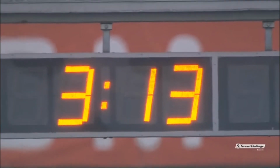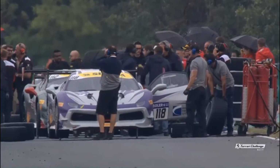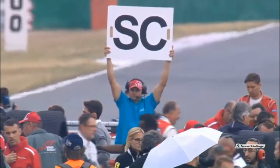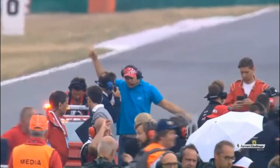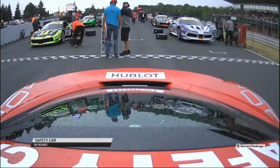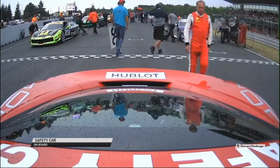We're about 3 minutes away then from the start of the race, which is going to be behind the safety car. We've had that confirmed on the timing screen now. So safety car start for the Ferrari Challenge drivers in the Coppa Shell. Now from the window here in our commentary position, it doesn't look like there's much rain coming down now.